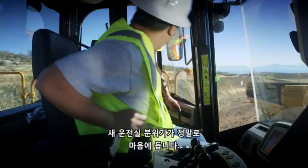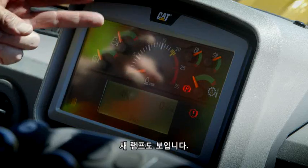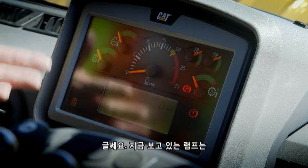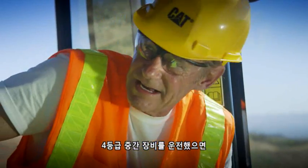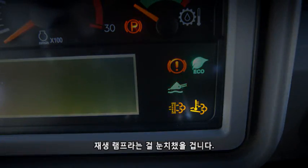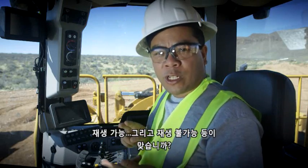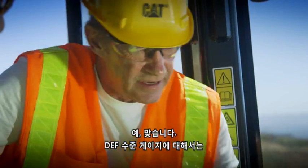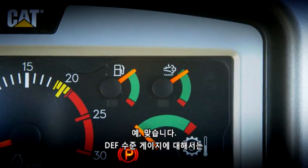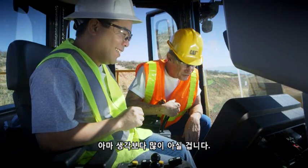Man, I love that new cab smell. Yeah, I do too, Edgar. Now, I noticed some new lamps here. What do I need to know about them? Well, you're looking at the lamps that have to do with the after-treatment system, and of course you recognize the regeneration lamp there, having run a Tier 4 interim machine before. Yes, there's regeneration in process, regeneration needed, and regeneration disabled. Exactly, and then of course there's the DEF gauge and fuel gauge there. Pretty proud of you there, Edgar. You're doing good, son. You learned more than you thought you did, didn't you?